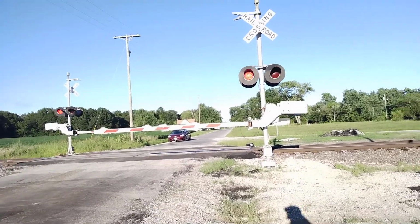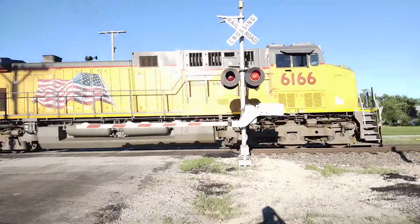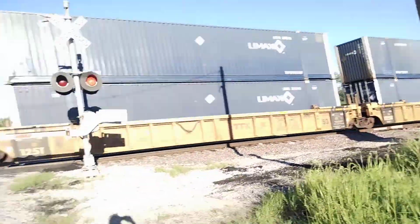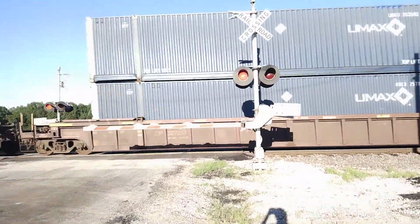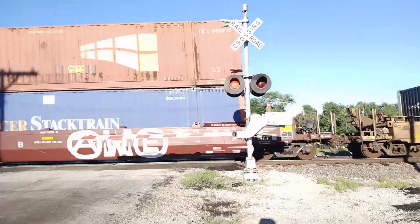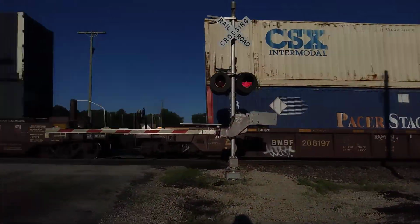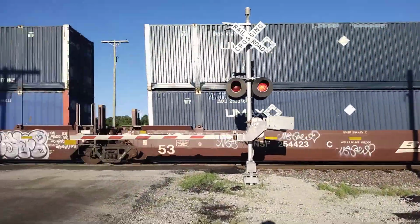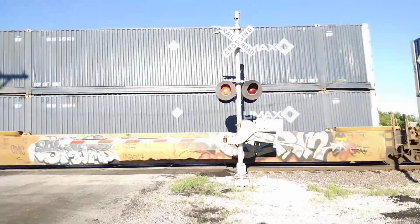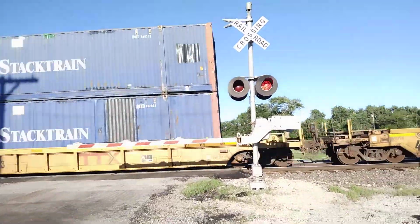All right, I got Union Pacific 6144 ACM, Union Pacific 2697, the second engine. See ya. Because of the lights, the camera can't focus on them.